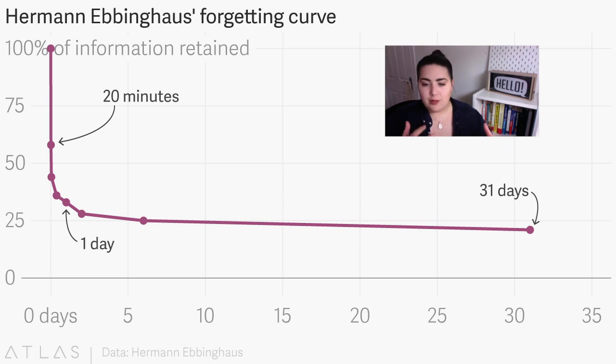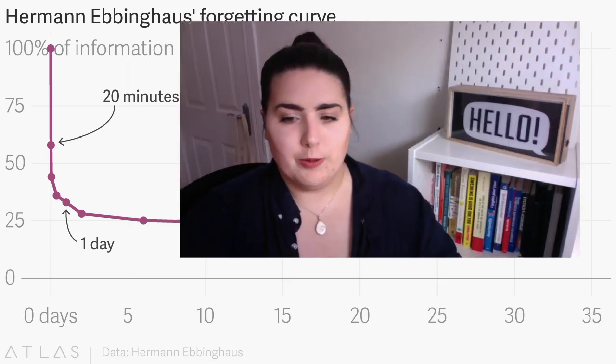So, without diving too deep into scientific data, this is what the forgetting curve looks like. So you see, after about 20 minutes, you only remember about, let's be nice and say you remember 60% of the information you've just learned. Okay? And after one day, you remember more or less around 27%. And after 31 days, you really only remember a quarter of what you learned. So this is how we forget.